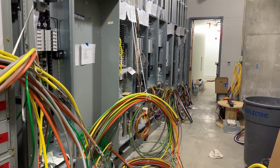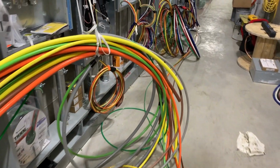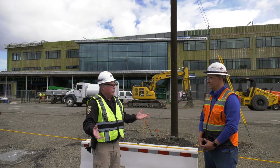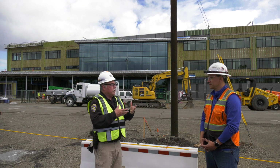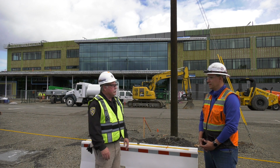Now, Corey, I've been in the electrical room, and to me, what you've got in there reminds me of Clark Griswold with Christmas Vacation and pulling out the Christmas lights. You've got bales of wire in there. So on a building this size, where do you start? You've got lights, you've got plugs, you've got all this stuff, so tell us about the process.